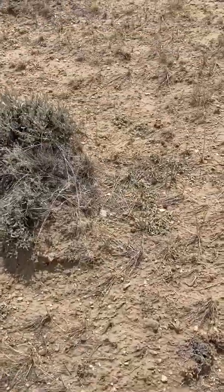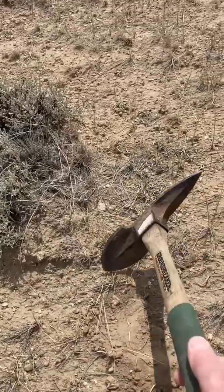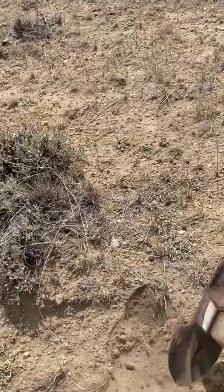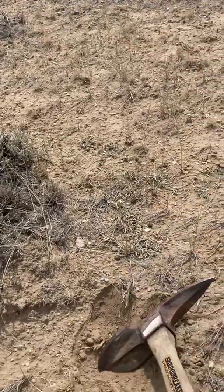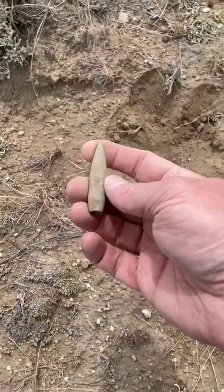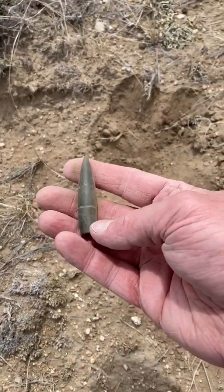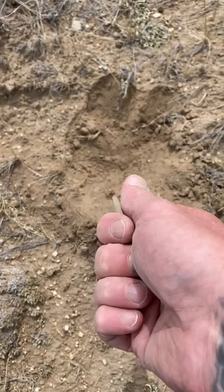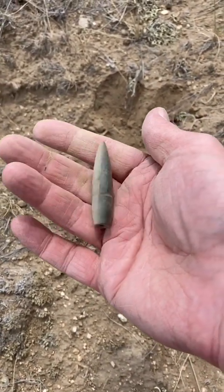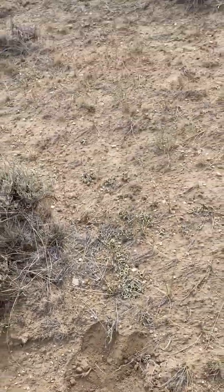All right, we got another target. It's right here. And yeah, I'm using the smaller coil on there. I meant to change it out. Oh, look at there. I meant to change it out to the bigger coil, but how cool is that? Never found these before, now I've got two. All right, keep going.